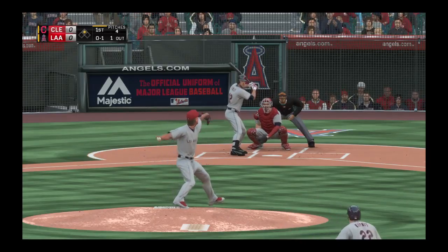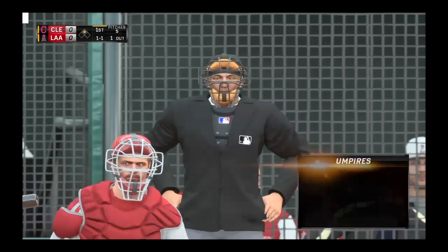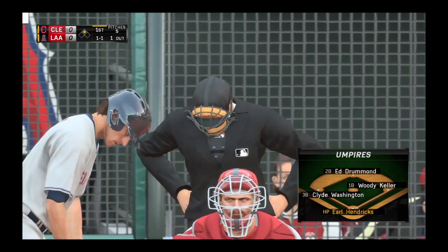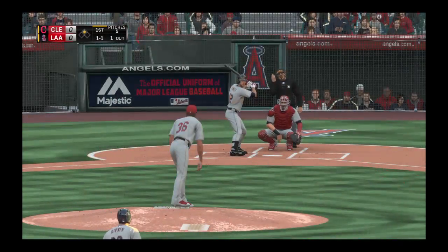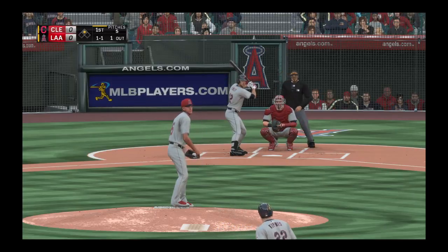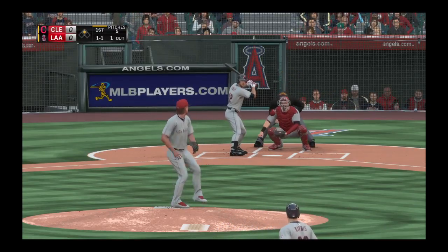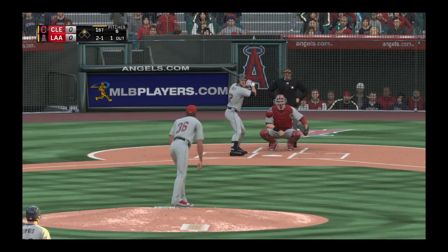He's set. Here's the 0-1. And a pitch that misses, a ball and a strike to Finley. And there are our umpires calling balls and strikes is Mr. Earl Hendricks. Yeah, Earl is a well-liked umpire all-around baseball by both pitchers and hitters. The reason for that, he's consistent, and his zone is kind of what you hope for. Off-speed pitch in the dirt as he takes it for a ball.